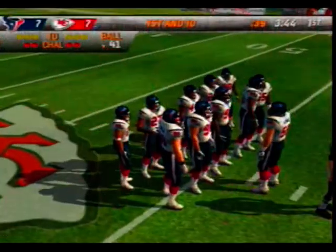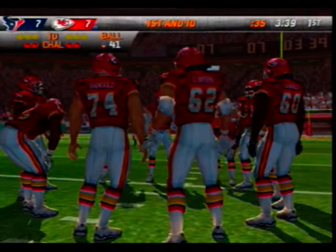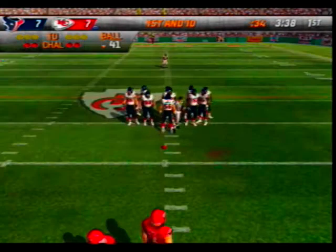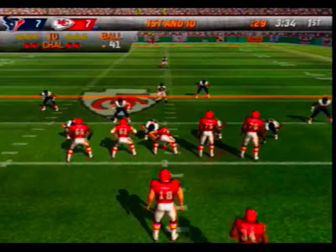And what happened was they missed him with the blitz. And when they did that, there were no linebackers to converge. And that's how he got by the first down marker. So they have first and 10 here on the 41-yard line.